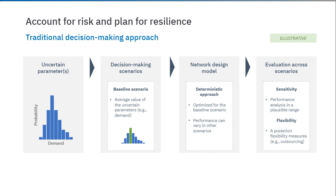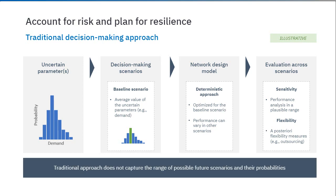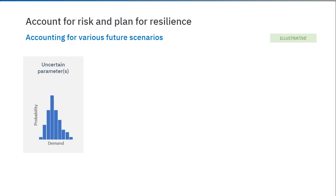And so what companies typically do in that sense, they optimize for the baseline, they run the sensitivity analysis, and then they say, okay, well, if my demand increases, I need to plan for outsourcing. If it decreases, I can reduce my throughput or something like that. But basically, all of these flexibility measures are considered after the fact and not integrated into our network design. Now, the problem with that is that this doesn't really capture the fact that we do not know in the beginning what our demand is going to look like, and it doesn't capture the range of these possible future scenarios. And so we can have really big deviations between my final demand, that is maybe going to be different from my baseline, and the performance that I was expecting from my network.